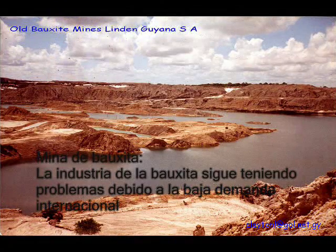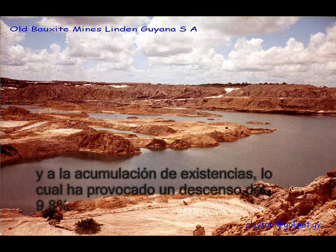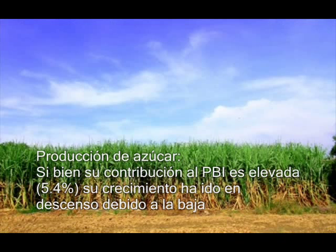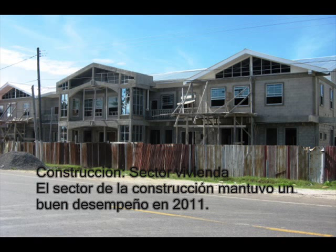Bauxite mine. The bauxite industry is having problems due to low international demand and inventory accumulation, which has caused a decline of 9.8%. Sugar production. Although its contribution to GDP is high, 5.4%, growth has been declining due to low sugar prices in the international market, which has led to lower volumes produced and exported. Its profit fell by 9.4%.